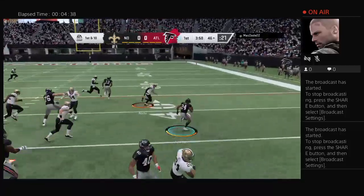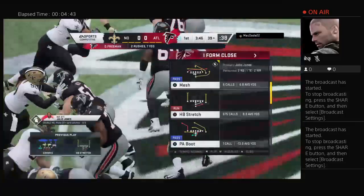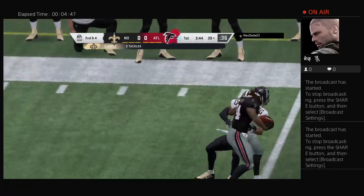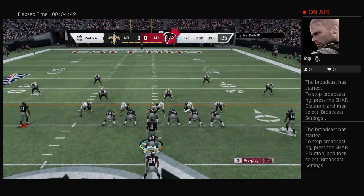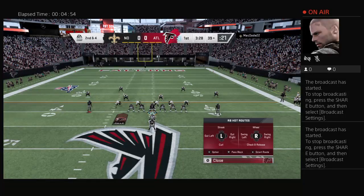Running right, this is Freeman. He takes this for about 6 down inside the 40. A quick burst there, and he nicely bit off a pretty decent gain. 6 yards on that last play. Here's 2nd and 4 at the 39-yard line.